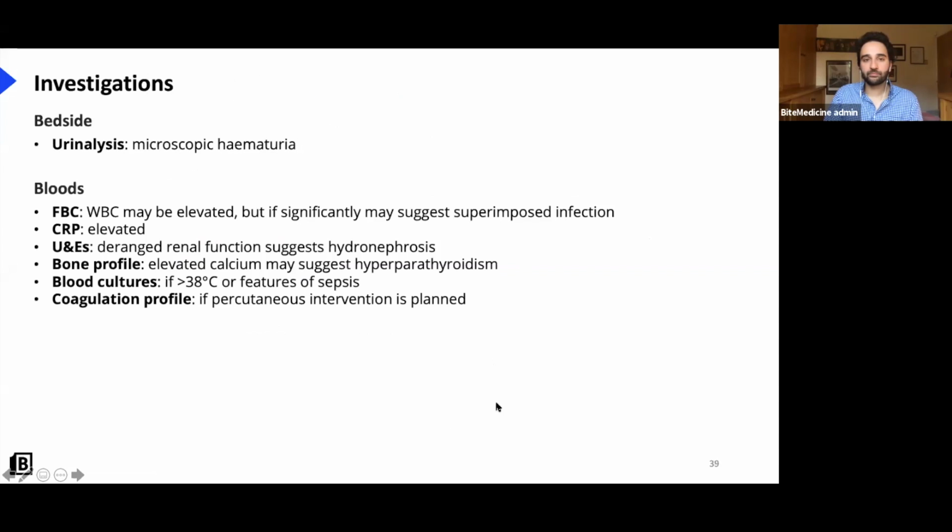Nice. Okay, some investigations. We've touched on a few of these already. So we like to split these up either into primary investigations and investigations to consider, or bedside and blood. The bedside investigation, so urine dip, of course. And if you're a female, along with that urine dip, what else are we going to be looking for? Female, 30 years old. What else are we doing? Exactly, pregnancy test, always.